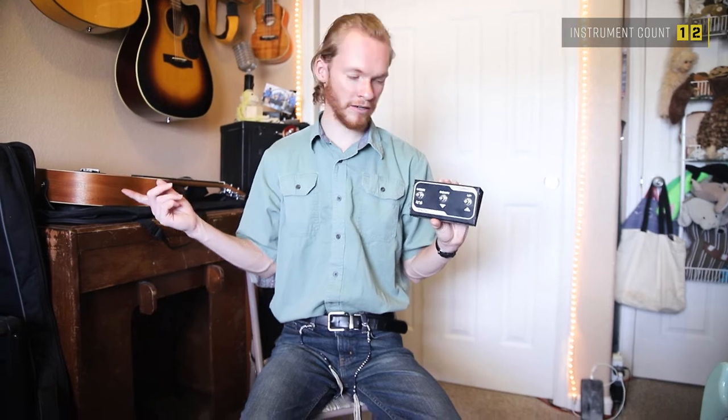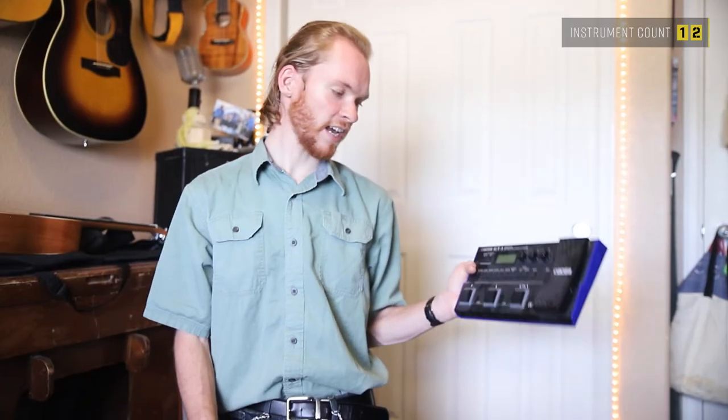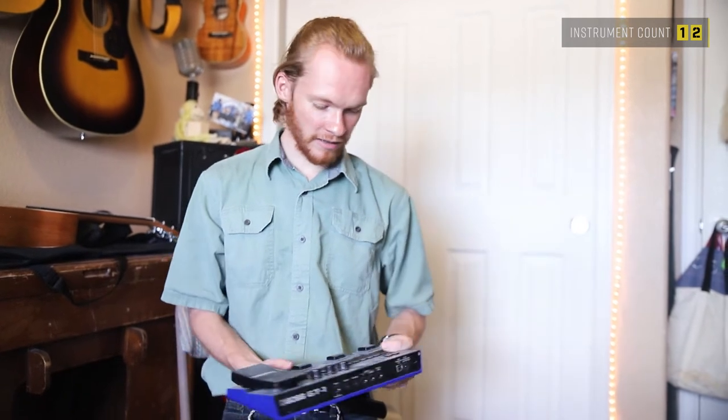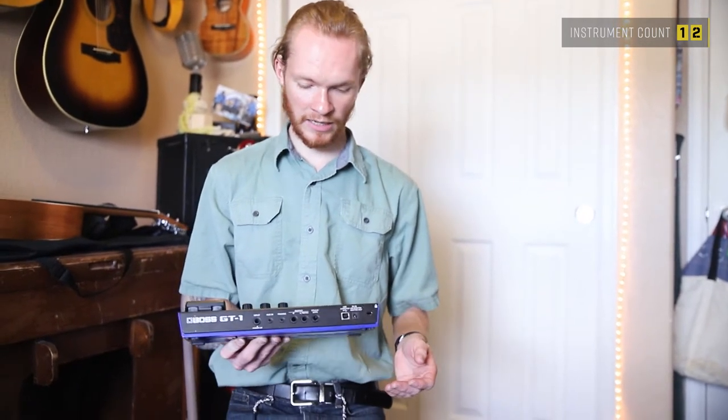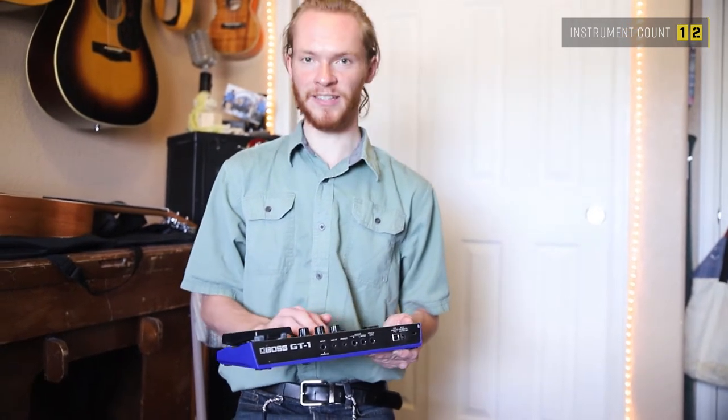Then I've got this generic foot switch for use with my amp. This makes using the looper on there a little bit easier, but again, it's not something I do super often. Borrowed from Michael. Finally, to cap off my pedal collection, this here is a guitar effects processor, the Boss GT1, which I'm also borrowing from Michael, surprise, surprise.